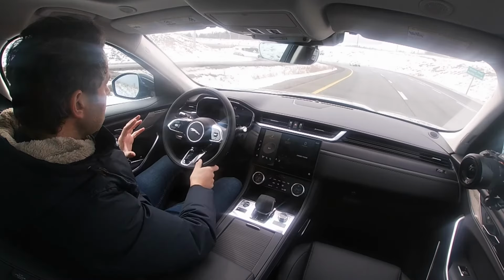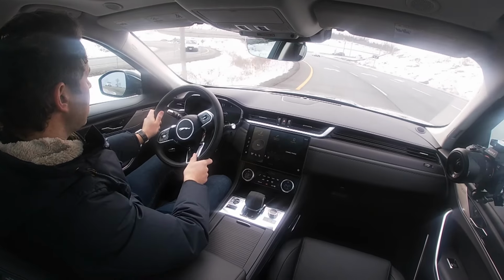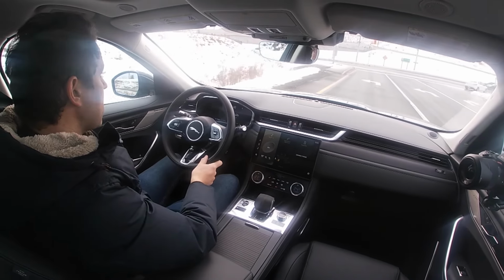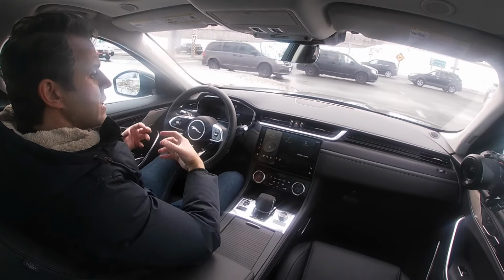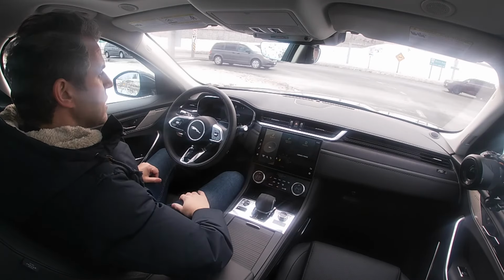And one thing that's shocking me a lot is the actual cabin noise. It's very, very quiet inside. There's so much traffic on the road, and yet I can't hear anything at this point. It's just nice and easy, because inside you can have a nice conversation with someone. You don't have to raise your voice the entire time.